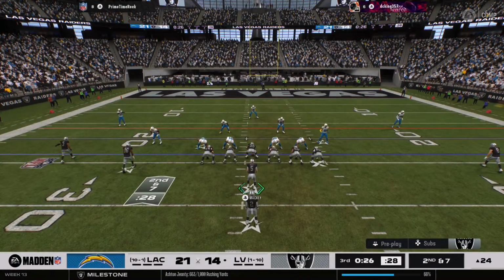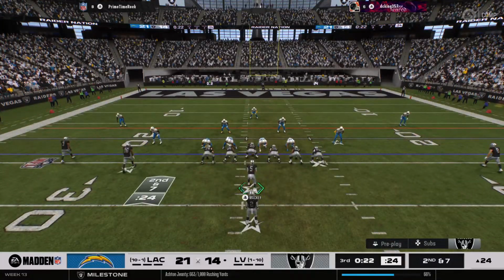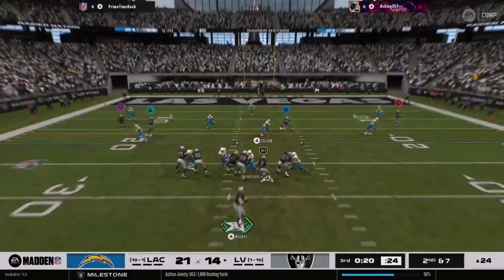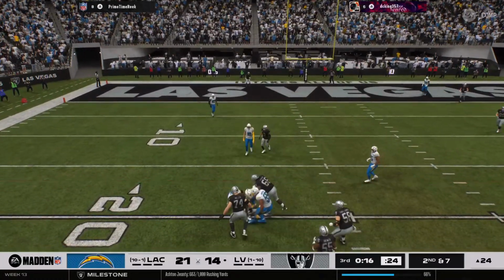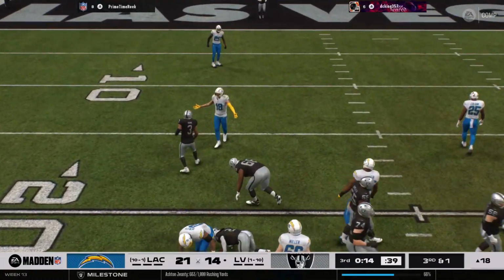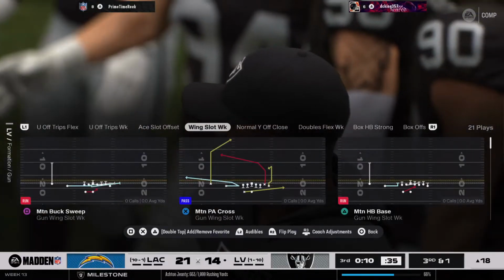60 Bison, 60 Bison. Go. Off the play fake, he'll throw. It's Genty underneath. And he's not going to get the first. He made it real close, though, didn't he, Bronk? It's a gain of 5, third down coming up.